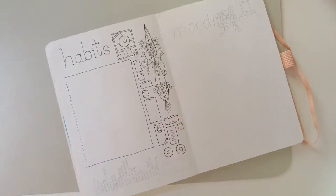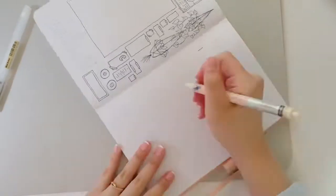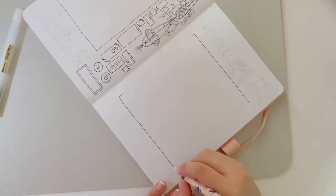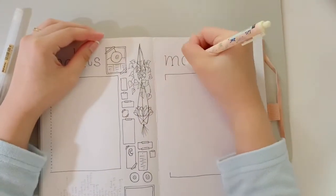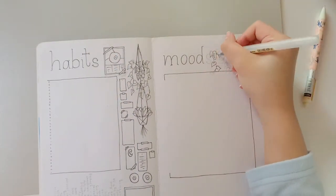And I also played around with the wall decor. As you can see, like I drew earlier, I drew a bunch of just calendars and kind of some CDs on the wall. I thought that looked cool.